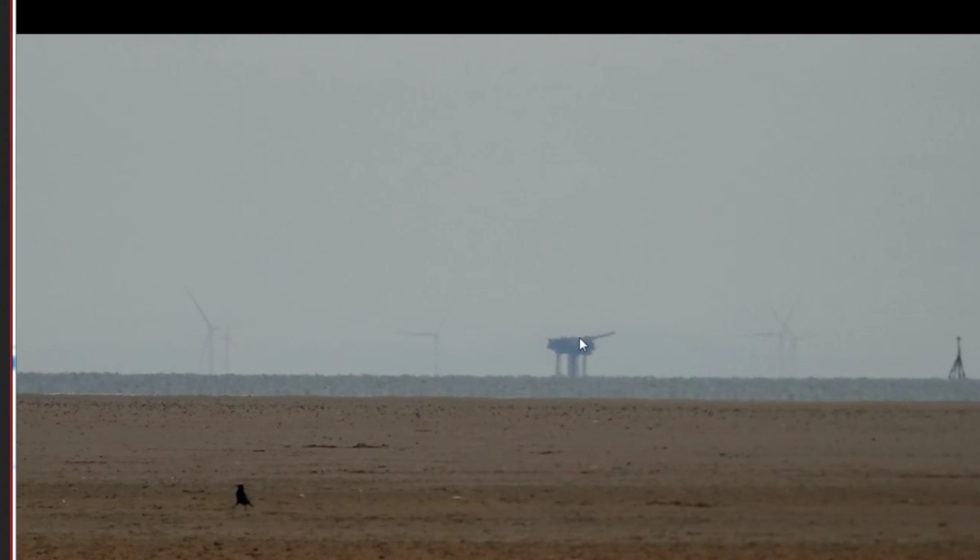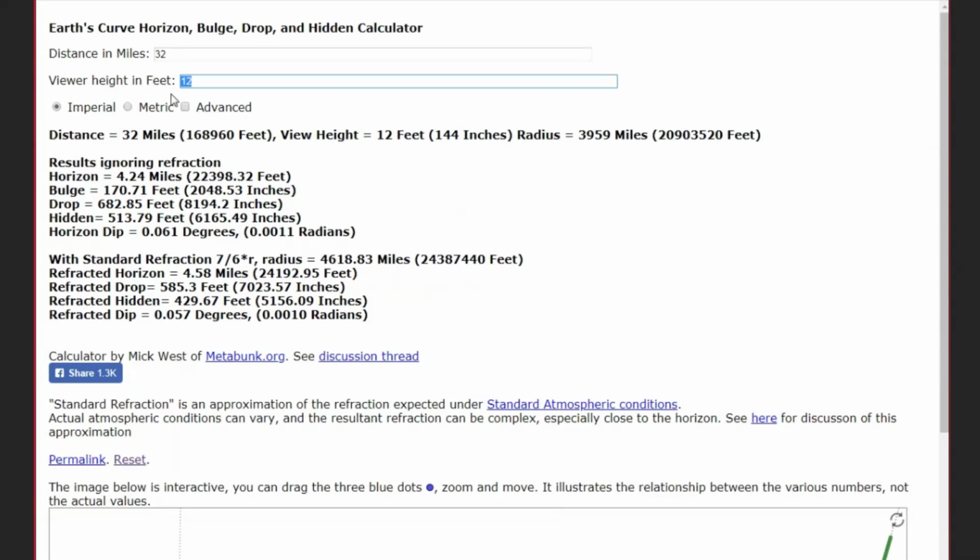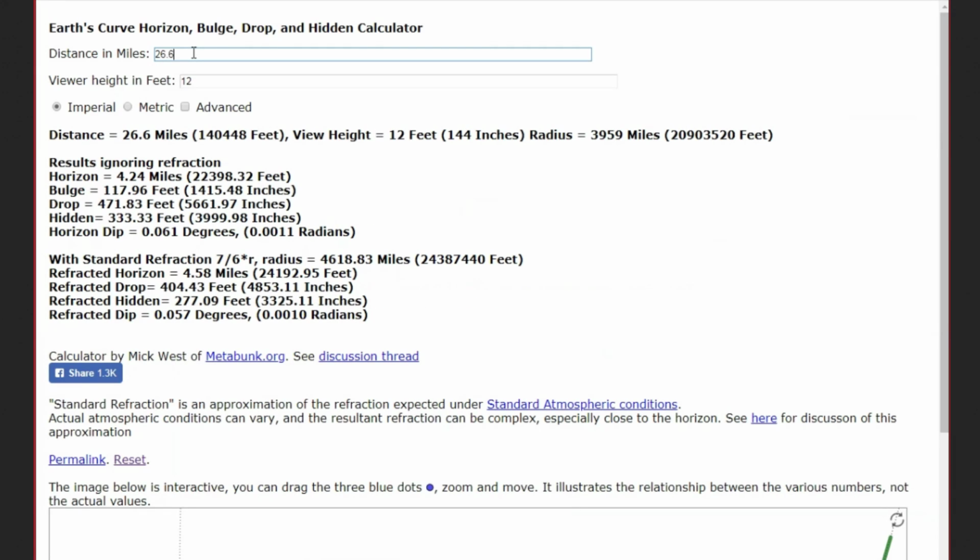All of this platform should be hidden by the curve calculator. I'll show you the image again. I'll go back. Well, actually, I'll do the curve calcs first. So if we did a distance of 26.6, and I don't know, let's say, for argument's sake, I'll put 20 feet in.